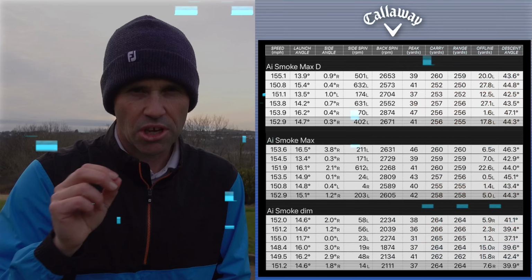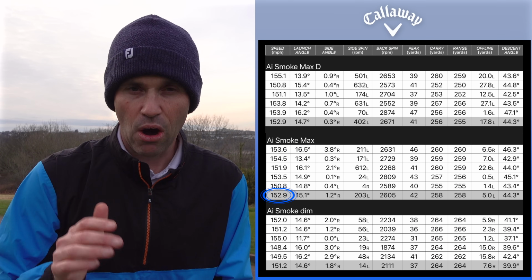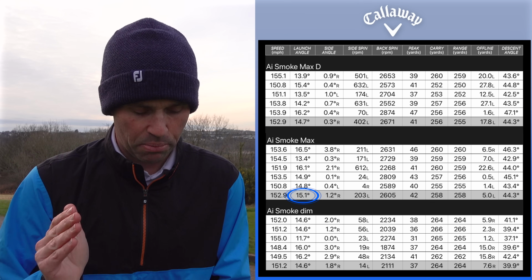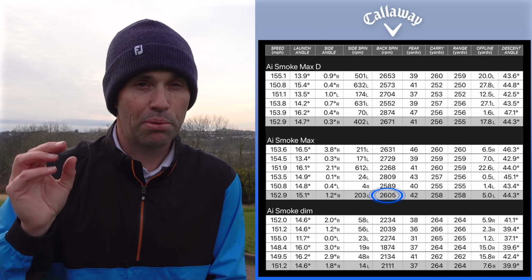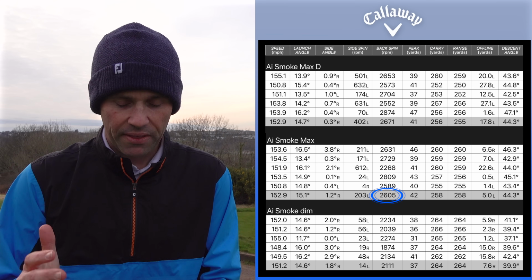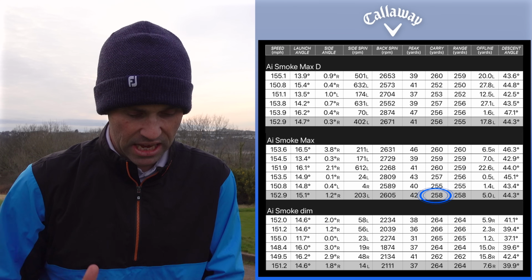So let's take a little closer look at how these clubs have been performing for me in the studio. Starting out with the AI Smoke Max to get us going with 152.9 mile an hour off the club face, launching it off the club face at 15.1, which is actually a little bit high considering I've got this set at 9.5. And then 2,600 revs on an average spin, which is actually pretty much spot on for what I would like to see when I'm out trying to compete, because I feel like I can get a bit more control over the club. And then peaking out there at 42 yards high with an average carry of 258 yards.